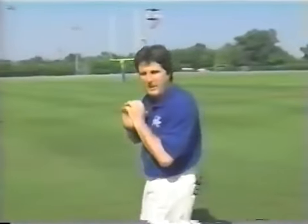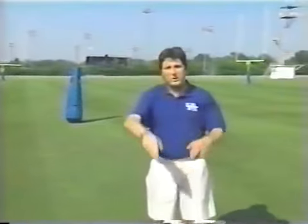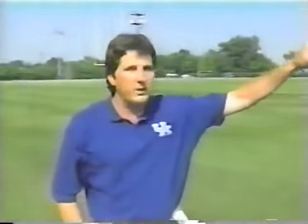Even if I have the first read in a particular play, I'll drop back, I'll hit my last step, release the ball because I have the first read, but then my eyes should go to the 2nd read, the 3rd read, the 4th read, the 5th read, so that I'm practicing what needs to be done in the course of reading a pass play.